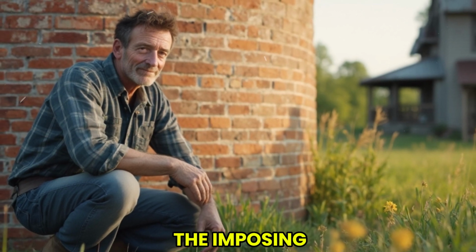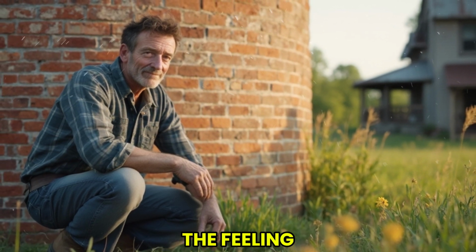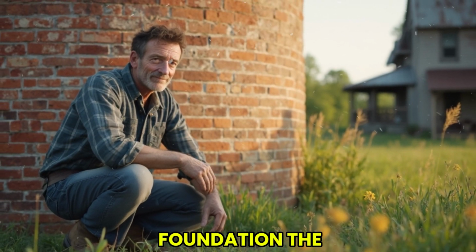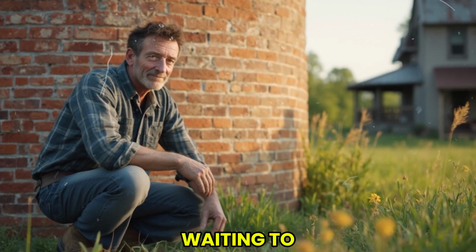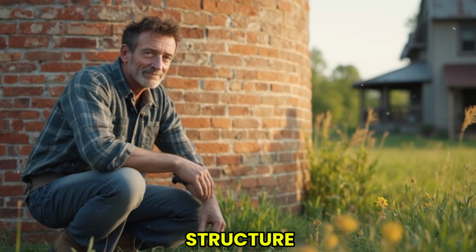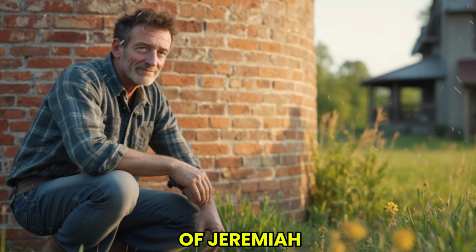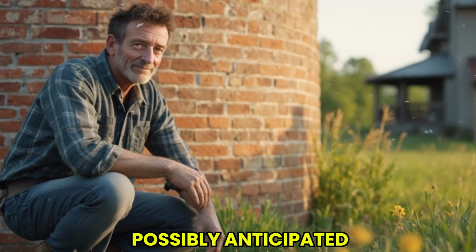As he stared at the imposing silhouette of the old silo against the morning sky, Thomas couldn't shake the feeling that his great-grandfather had built it for more than just grain storage. The unusual structural features, the excessive foundation, the strange access panels, it all suggested a purpose that remained hidden, waiting to be discovered. What he didn't know then was that the contents of that century-old structure would soon offer a solution to his family's problems in a way that none of them could have imagined, and that the legacy of Jeremiah Caldwell would prove more valuable than anyone in Millfield could have possibly anticipated.